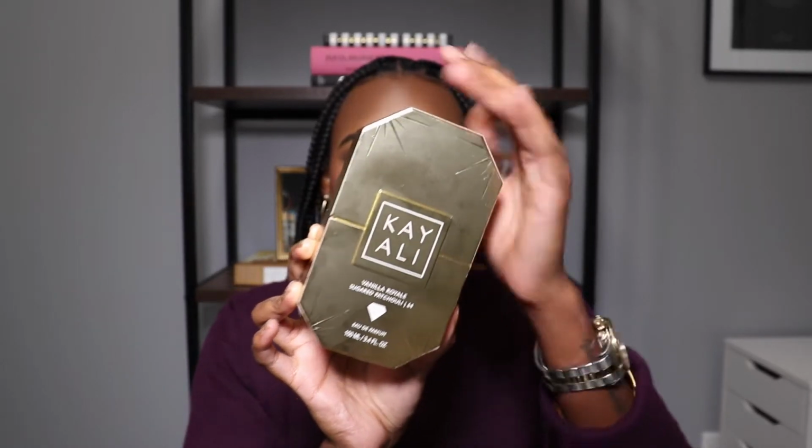So this is how the packaging looks. It is all gold, which is beautiful. I love the packaging. It's the same as everything else, but this is the gold version. This is supposed to be an elevated version of the original Kayali Vanilla 28. As you can see, it's gold all around. It has the prominent notes in the back, which are vanilla sorbet salute, golden rum, creme brulee, brown sugar, royal oud, and sugared patchouli. So those are the main notes in the fragrance. But yeah, let me go ahead and open this baby up.